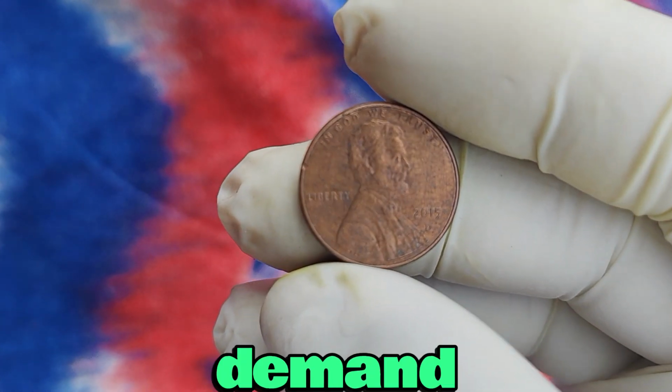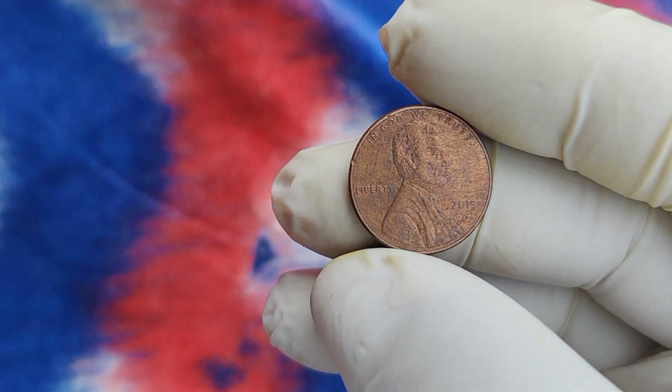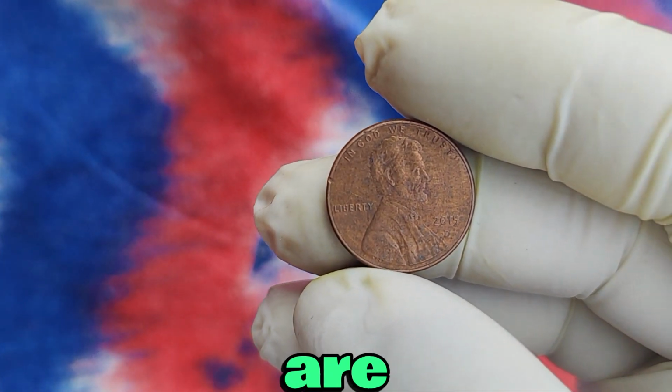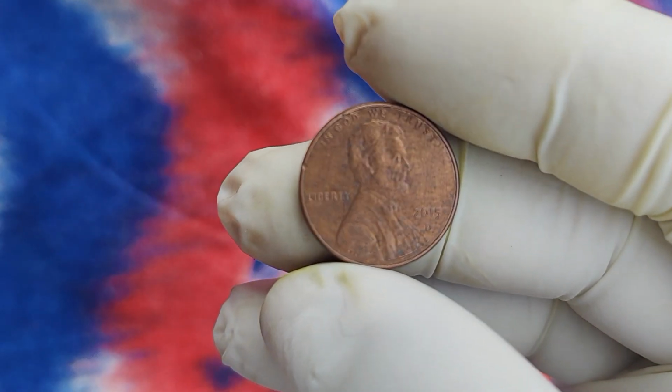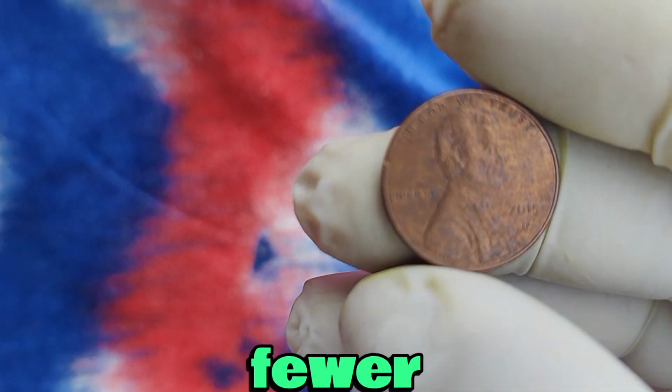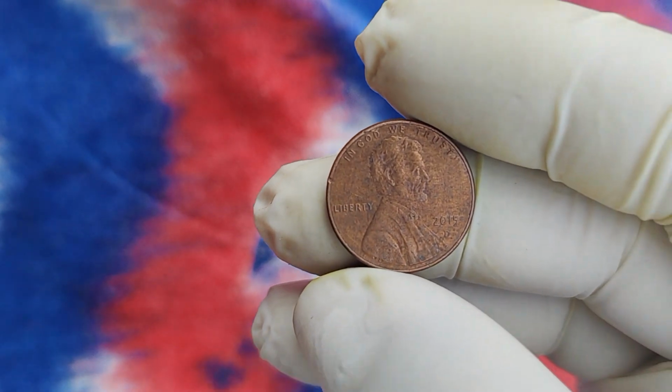For one, the demand for rare, high-grade error coins has never been higher. Collectors and investors alike are snapping up any chance they can get to own one of these rarities. And as more time passes, the fewer of these pennies will remain in circulation, only increasing their value.